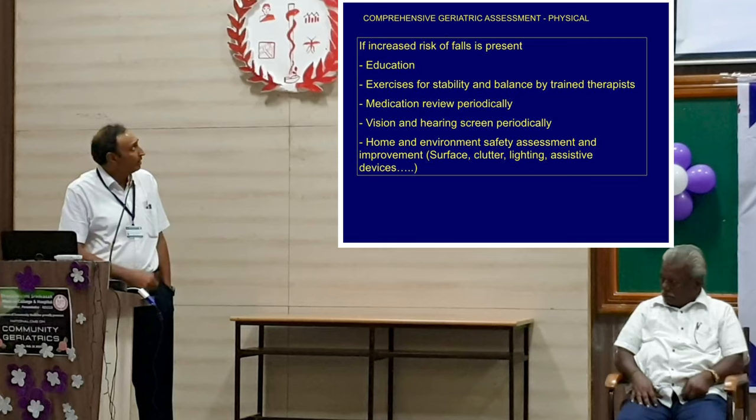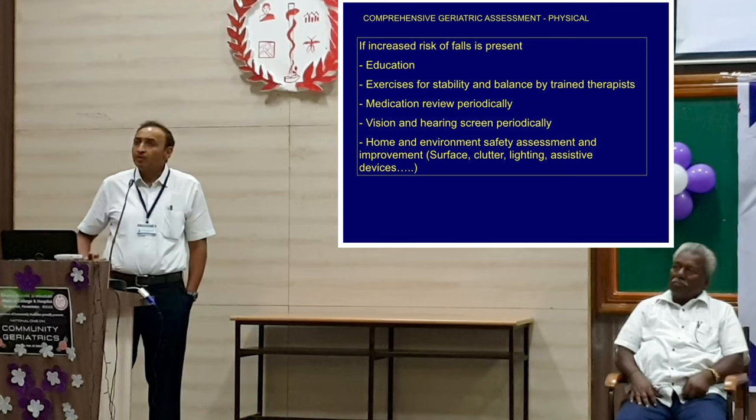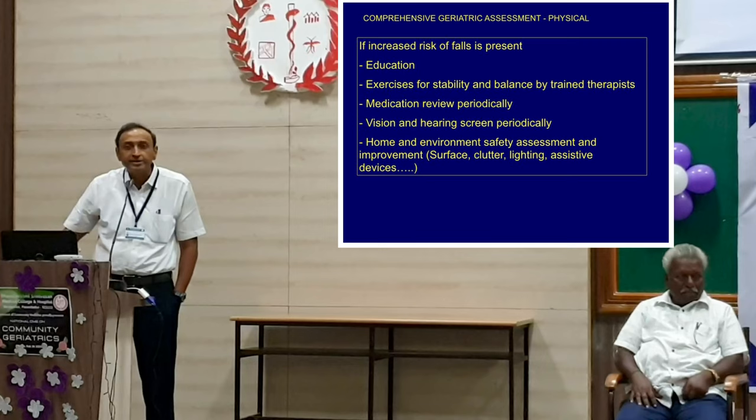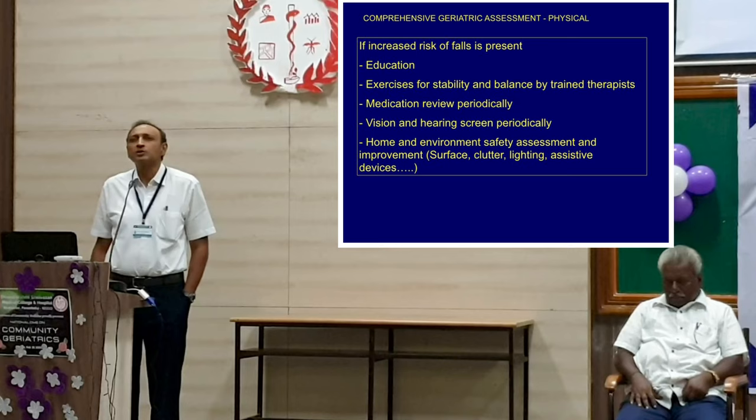So if there is an increased risk of falls, we will be educating him, obviously. We'll be giving him exercises for stability. We will look at his medication list. All of you who deal with elderly people, you know that many times it's a long list. Is there something we can eliminate from that? Is there something perhaps leading to his imbalance? All right? We must check his vision and hearing periodically. And of course, we must come to his home and environment as well, which I'll talk about briefly.